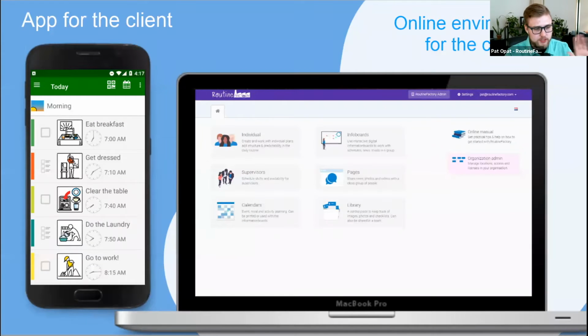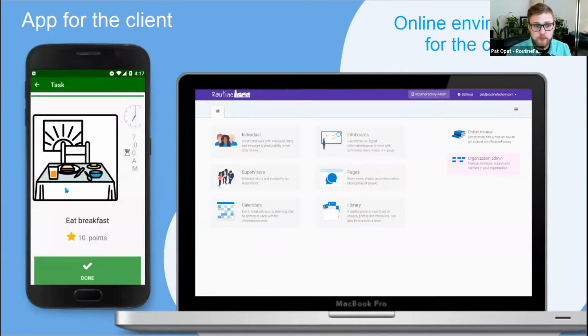So the app, the first thing I'm going to say is everything you see can be completely customized. So you can use these photos that are inside of our library. You can use photos from the internet. You can use photos from that person's environment or no photos at all, and then color coding as well. One of the first things we learned was not having it look too kid-like and having it just very open to whatever it needs to be for that person.